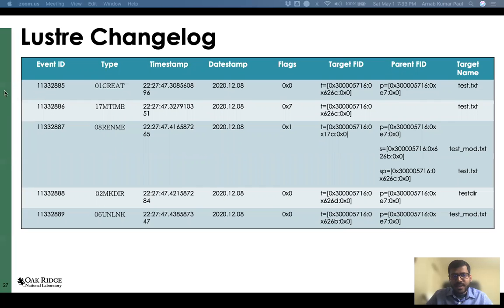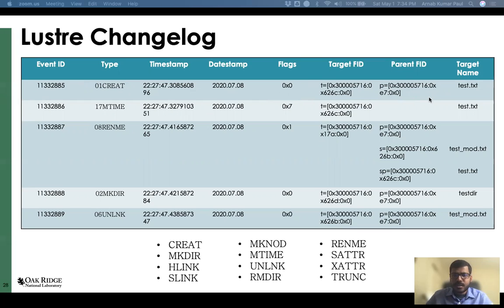Every row will have an event ID, type of the file system event, the timestamp and the date stamp of the event occurrence, flags used for masking the event, the target file identifier, the parent file identifier, and the target name which triggered the event. Here it is evident that the parent and the target file identifiers need to be resolved to their original absolute paths before they can be sent to the client. The list of events that are recorded in the Lustre changelog are shown here.